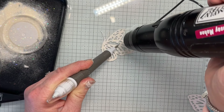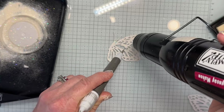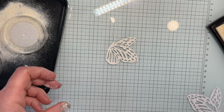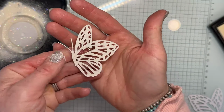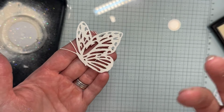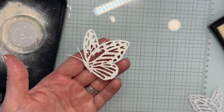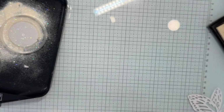Okay. Just like that. So look at how pretty that is with the white. Now I tried doing clear on one and it didn't work as well because again, you kind of get some Versamark on the back and it sort of shone through, so it didn't look as complete to me. So I did prefer the white embossing powder as opposed to the clear, unless you're putting color on the butterfly. Okay, so that's butterfly number 2.